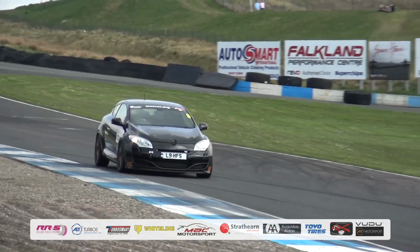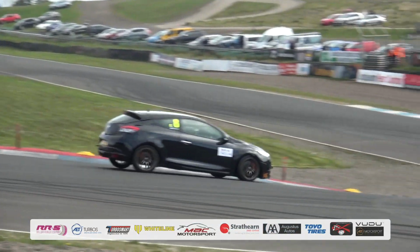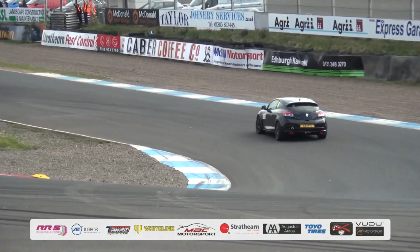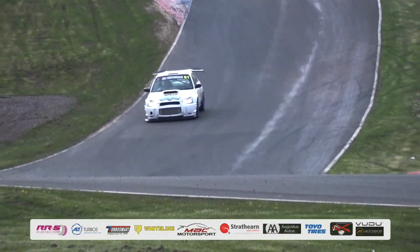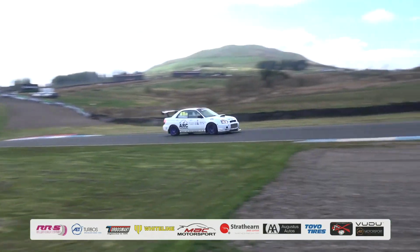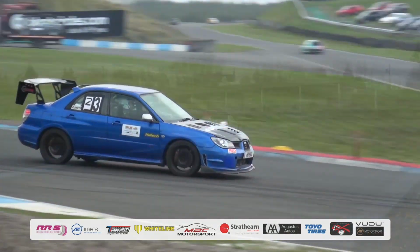56.656 for Mike Jones. And he came home to lead Class D ahead of Dave Larg in his trusty, fast Honda Civic. Dave Larg, another man who is threatening good things in 2022, and we look forward to seeing him on track.